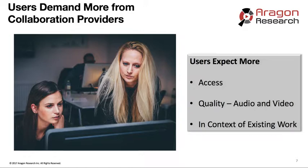So they really want that access. They want the quality. Quality is sometimes hard to judge, but users generally can tell good quality when they see it and when they hear it. So audio and video quality is absolutely front and center. And it's got to work in the context of how it works within their other work applications. Can I make my video conferencing system work with my Office suite, like Microsoft Office 365? That's an area of strength for Polycom. And I don't have to leave Office 365 to do all my meetings and my conferences.